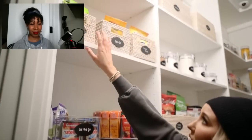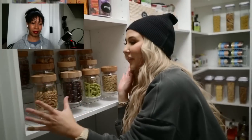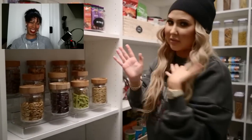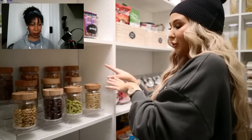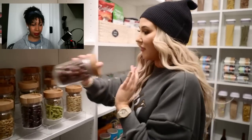Up here we have nuts, seeds, and dried fruit. This is what we use for salad. Then if you move down, this is my current favorite section because this is new and it makes me extremely happy. Sorry, little TMI, sorry mom. This right here is just so earthy and it's so my vibe. So we have all of just our nuts. We have dried fruit, chocolate covered cherries. My mom's favorite back here, we got her chocolate covered almonds that she loves so much.